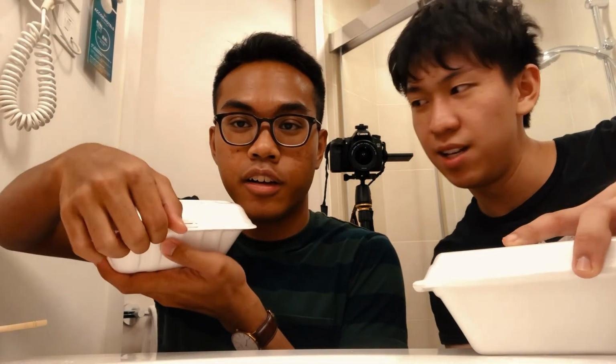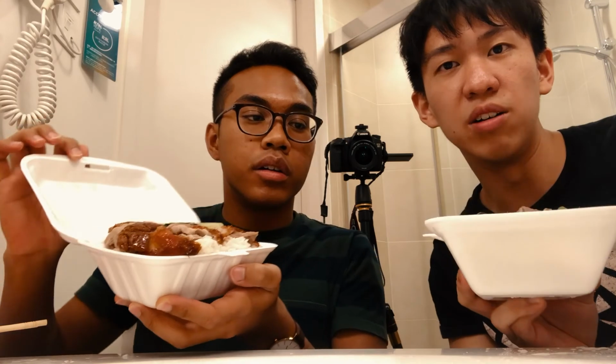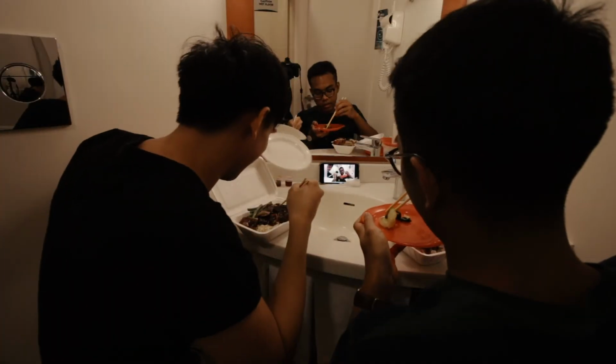Okay, now it's round two, which is the duck rice slash goose rice. Okay, here's the problem: there weren't any halal goose rice places, and the roasted meat store on the non-halal side didn't have any duck, so we had to settle with the goose. But I have to say they both kind of taste the same, to be honest. But we will see whether they will know the difference. White plate for non-halal and red plate for the halal dish. Yeah, it smells really good.